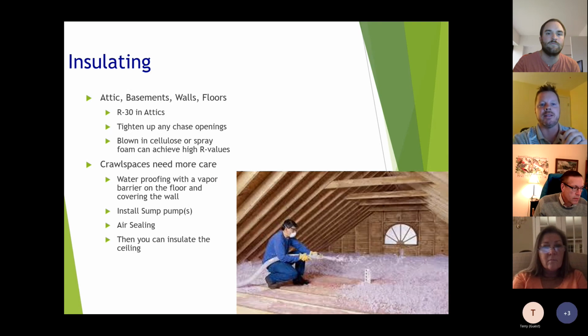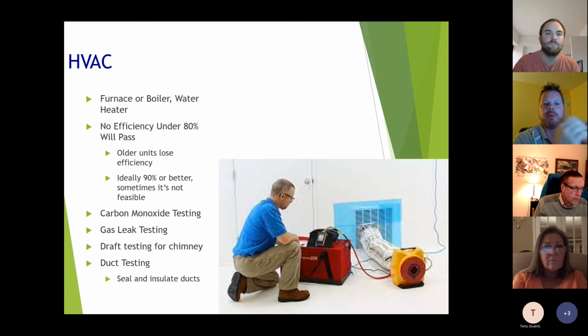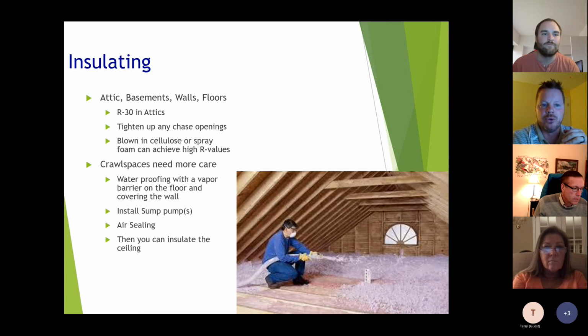All right, more about insulating. We talked about attics, we talked about basements. Floors, R30 and attics, which I just mentioned. Tightening up any chase openings from the basement to the attic is very important. Blown-in cellulose is very good. That's actually what's going on in the picture right now. And if you see in the middle of that room where he's spraying, there is a ruler, and that's how you can tell how thick the insulation is. Most guys put that in there for you.